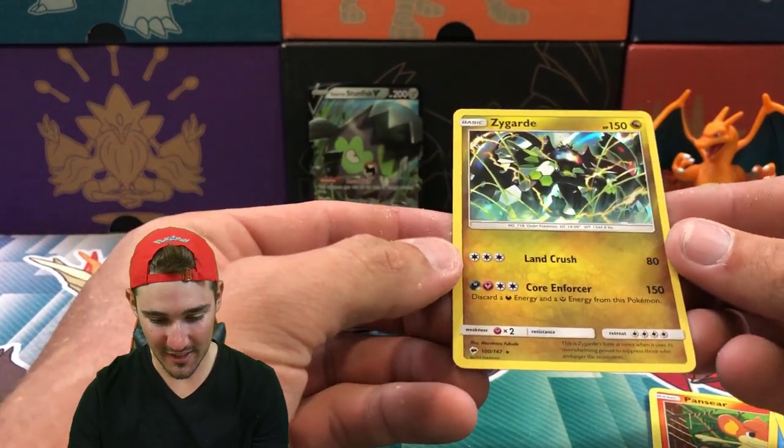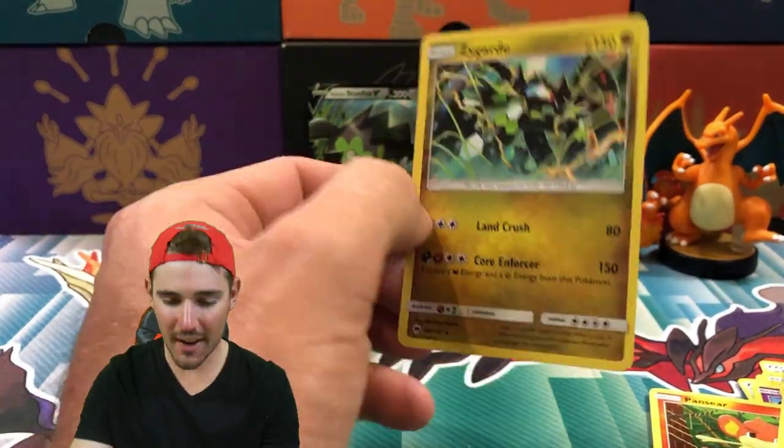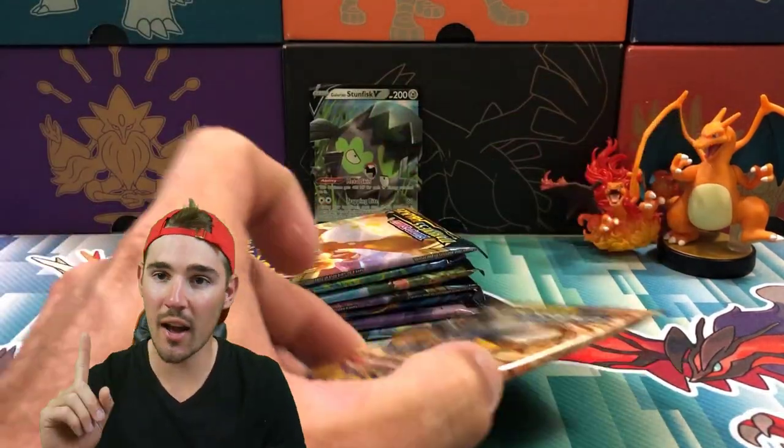Very nice. We've got three pulls out of three. Yeah, they're all white codes. That's insane. That's awesome. Good stuff right there. Really, really good stuff. All right, so Unbroken Bonds.